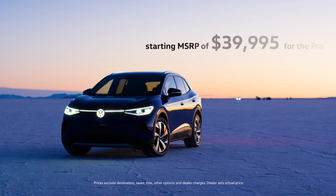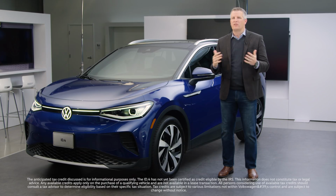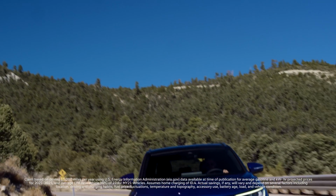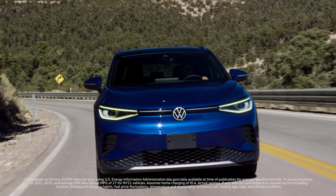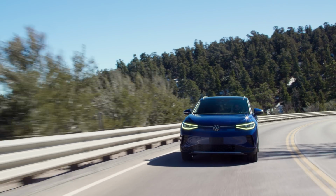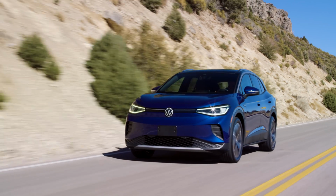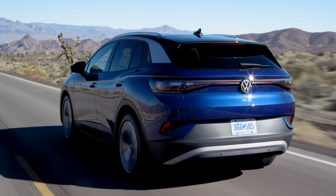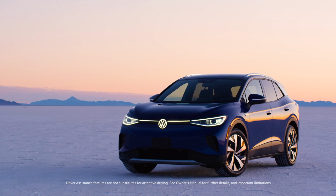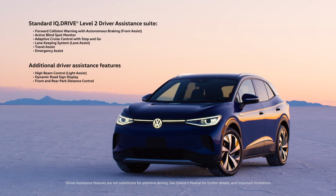Now the ID.4 starts at a retail price of roughly $39,995, and that's before potential tax incentives of up to $7,500. Now we've also calculated that over a 5-year period, the ID.4 versus a relative ICE compact SUV could save you up to $3,500 in terms of fuel savings. And if you take both of those into account, you'll see that the ID.4 really is targeted at the heart of the compact SUV segment. One last point I think very important to note is that the ID.4 is also equipped standard with our IQ Drive driver assistance suite of features.